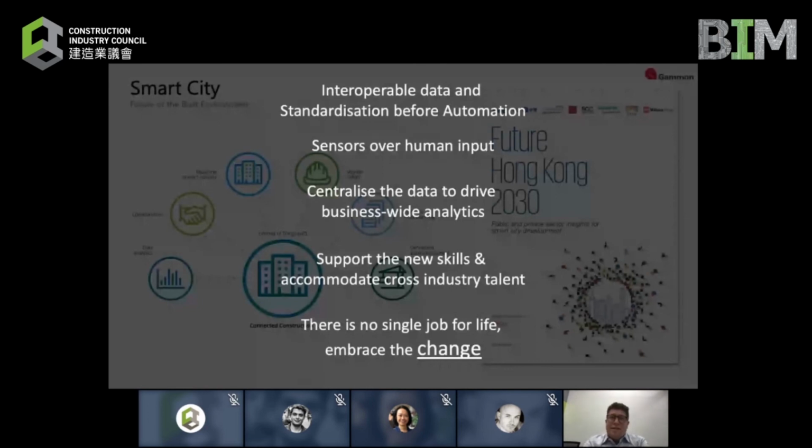Try and centralize the data. If your project hasn't got a CDE on it and you're saying it's a BIM project, I'd argue it's not a BIM project. But ultimately, you'll be able to get analytics from it to see where you're not doing so well or where you're doing really well. The training is probably the number one thing. But the last one, there's no single job for life, so embrace the change. That's the critical thing. It's really about pushing learning new things and pushing the dynamics of teams to drive the efficiencies in the project.